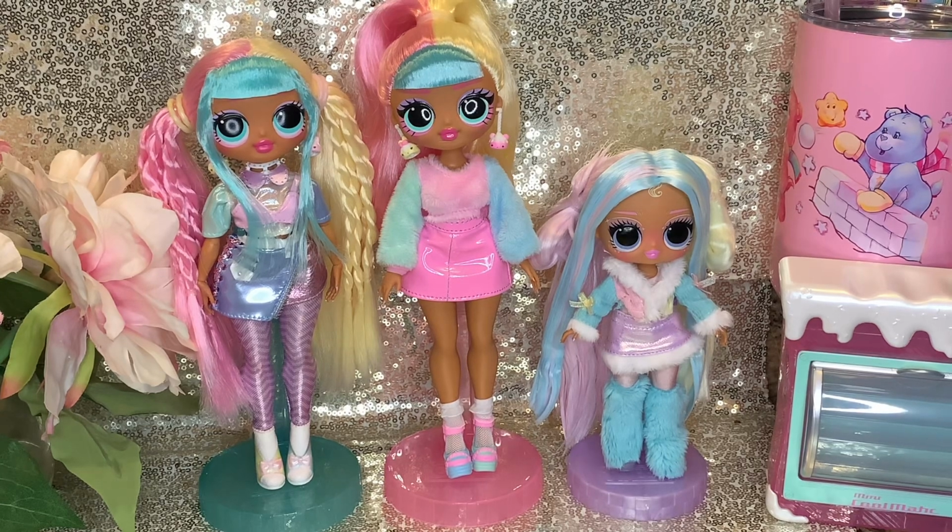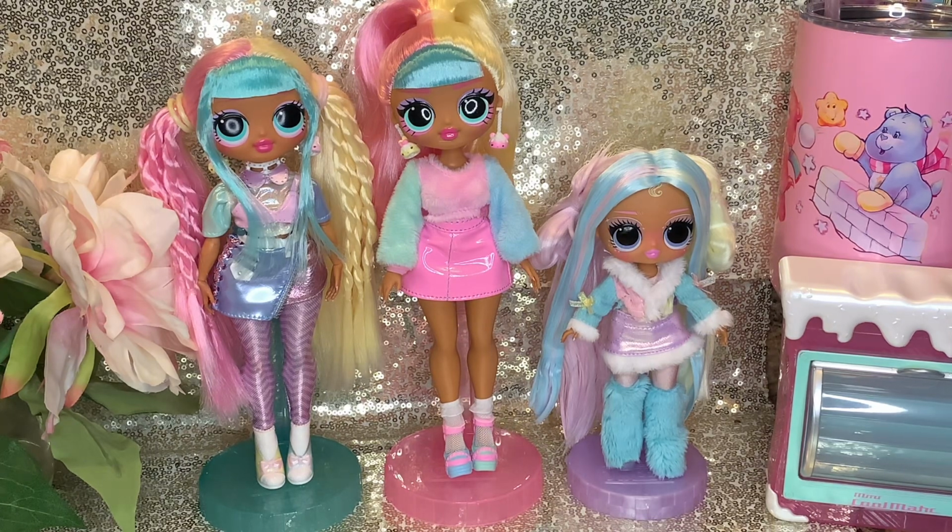And if you had to ask me which one is my favorite Candylicious, it's honestly so hard to say. I love the original Candylicious. I love her color scheme. I mean, the color scheme is the same for all three, but I love the colors. I love her pigtails. I love her face, her makeup, her shirt and skirt and leggings, everything, even her shoes. I think really it's the pigtails that I love the most.